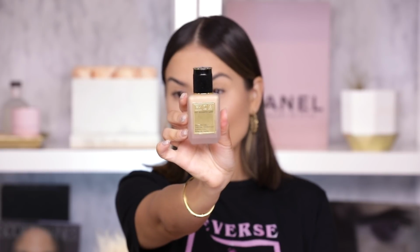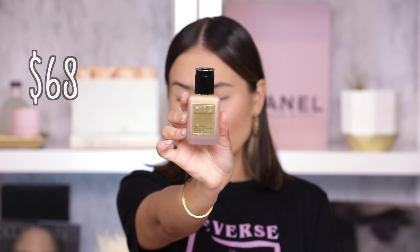Next, I am about to pull out Pat McGrath Labs Skin Fetish Sublime Perfection Foundation. This one is pricey, $68. That's almost $70. That's up there, and it's definitely not for everybody. This is a sheer to medium buildable foundation, not something that I typically gravitate towards because, again, like I said, I do have blemishes. I have oily, acne prone, porous skin. Sometimes the texture is not pretty.